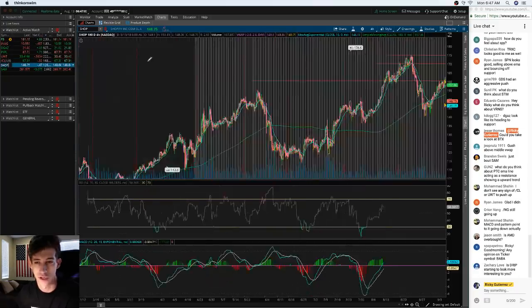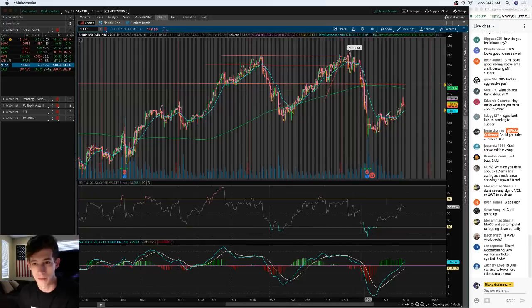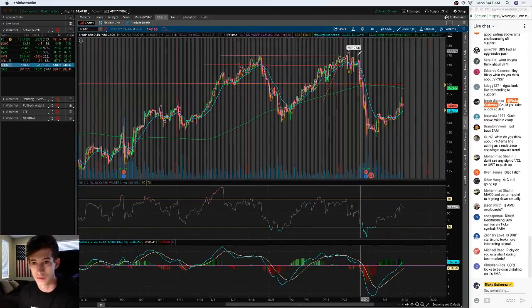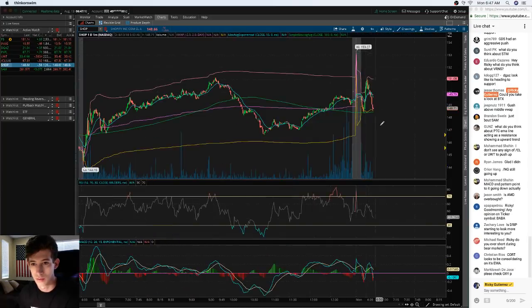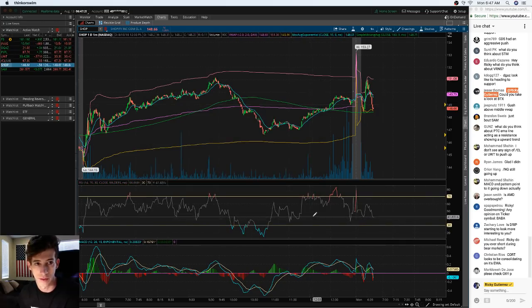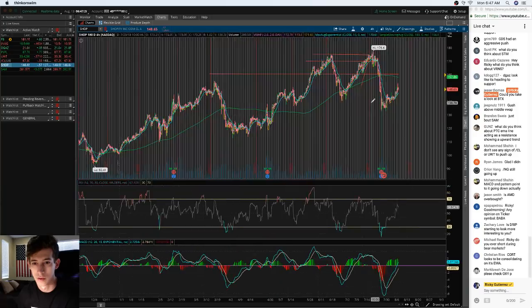So Shop as well. Shop has been showing signs of an uptrend pattern. It actually just pulled back quite a bit. That's really nice. We'll see if we catch a nice little bounce. Set these alerts. I really like the pattern that Shop is offering right now, and how it's been moving. Ticker symbol EA just broke above its resistance of 132.83.